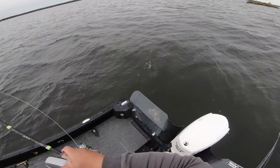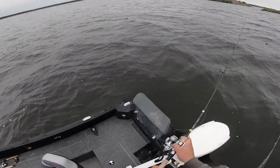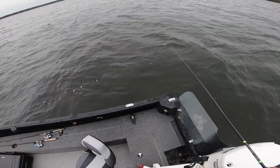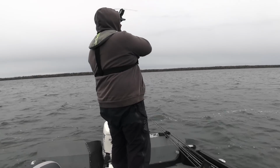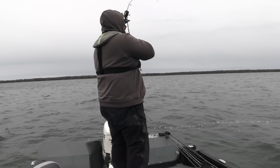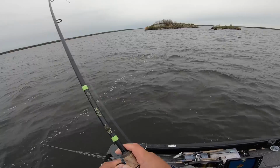Oh yeah! Oh, that thing came up and hammered me. It was just sitting there for a second. Oh man, it's gonna let it flutter down right here. There we go. Got him. I got a spot lock, but this fish is coming straight at me.